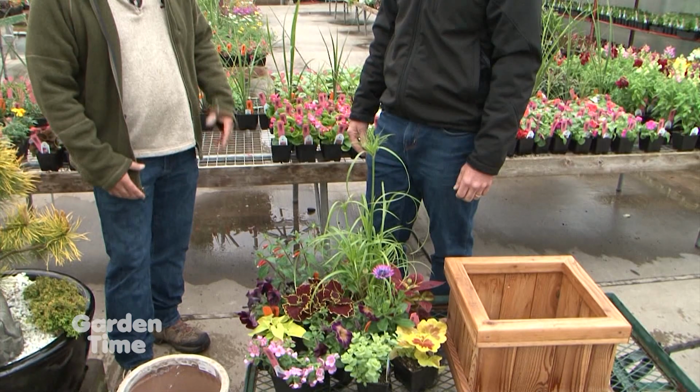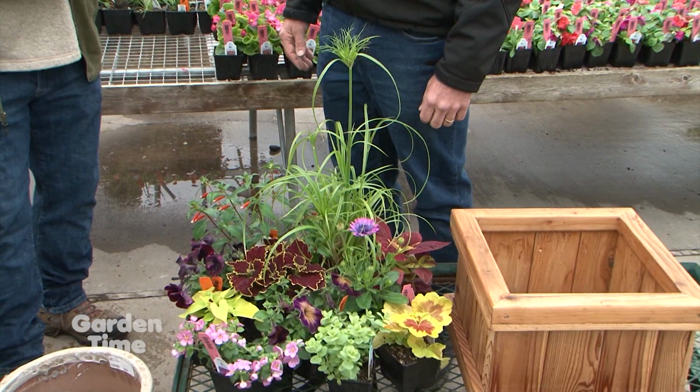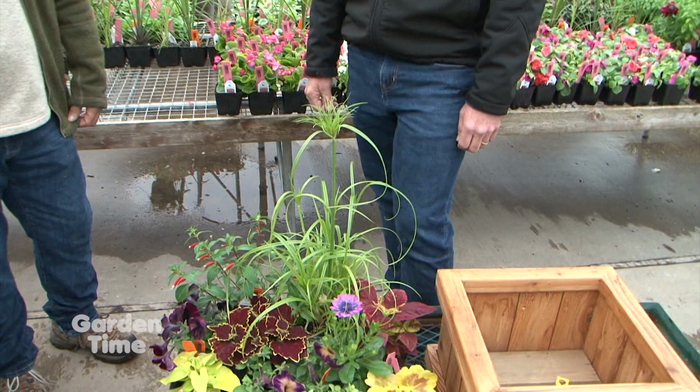It seems to be one of the most asked questions: how to put together a planter. I still go back to the three basic rules, trying to find an accent piece, your thrillers, fillers to fill in the space, and spillers to go off the sides. Basically, it's about creating some kind of interest. Things to consider are the sun location, how much sun we're going to get, and shade. We can find things that will go into partial or full shade. Pretty basic though: foliage colors, flower colors, and textures, and after that, I think it's pretty easy to put one together.